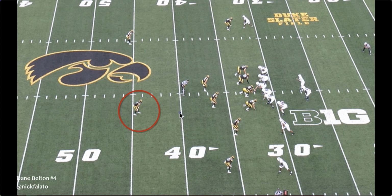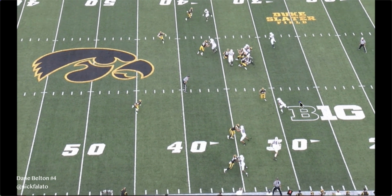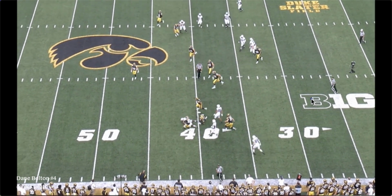You can do it from the box. You can do it from the apex, the overhang. You can do it from any of those positions. Dane Belton is a pretty solid blitzer. And we're going to see him at safety. Come up, make the open field tackle.